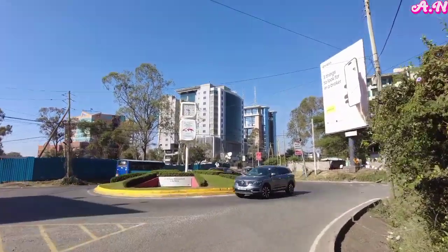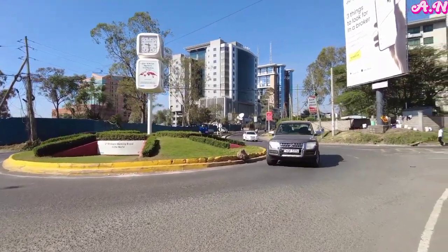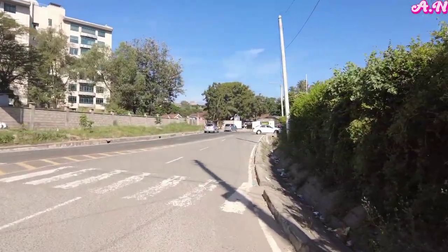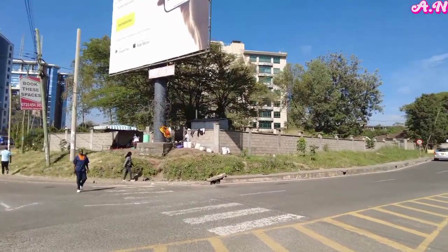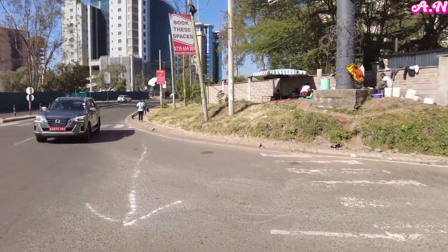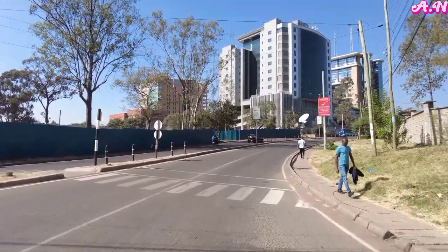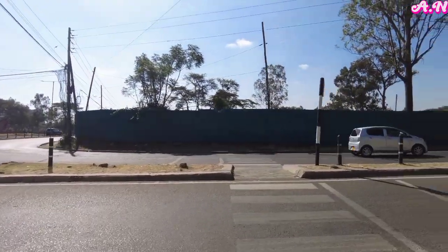Everybody just walking in suits, guys. We have a lot of offices on this other side of town. So today is a Thursday, guys. It's around 9:30 a.m. in the morning. Some buildings are still coming up. You can hear construction machines on this other side.